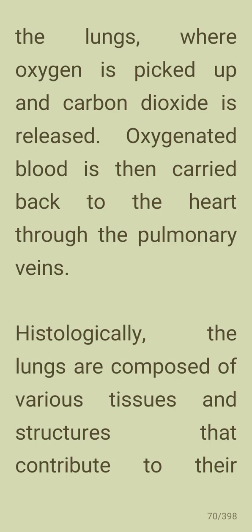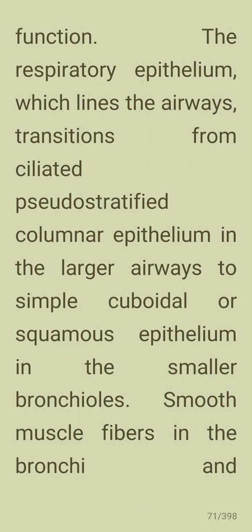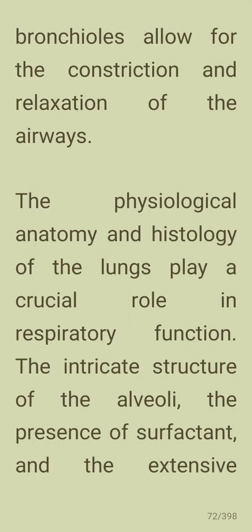Histologically, the lungs are composed of various tissues and structures that contribute to their function. The respiratory epithelium, which lines the airways, transitions from ciliated pseudostratified columnar epithelium in the larger airways to simple cuboidal or squamous epithelium in the smaller bronchioles. Smooth muscle fibers in the bronchi and bronchioles allow for the constriction and relaxation of the airways.